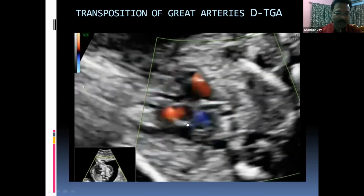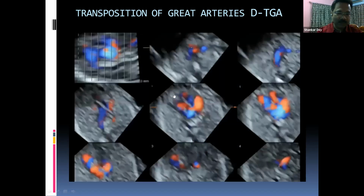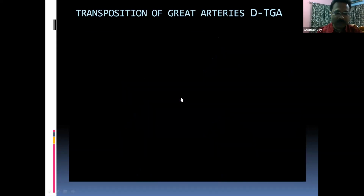The demonstration of a single great vessel in the 3VT view, which you can see here, also taken in the TUI mode, is a first trimester clue to diagnosis of TGA.